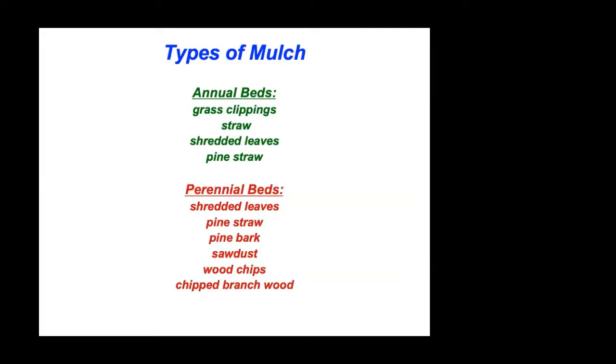So for annual beds, such as the vegetable gardens, grass clippings, straw, shredded leaves, and pine straw, which is the same as pine needles, are fine for mulching. Incidentally, pine straw does not make the soil acidic. That's an old myth that's been disproven. For perennial beds, you can use shredded leaves and pine straw on them as well, but keep in mind that they are not going to last as long as pine bark and wood chips and chip branch wood would last.